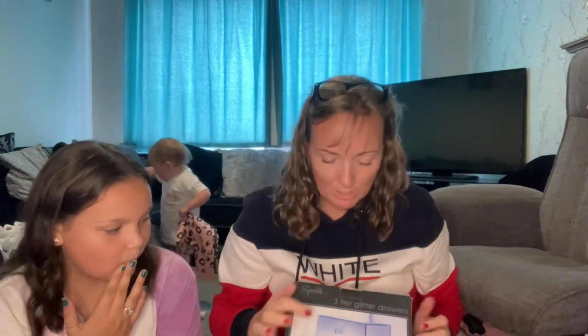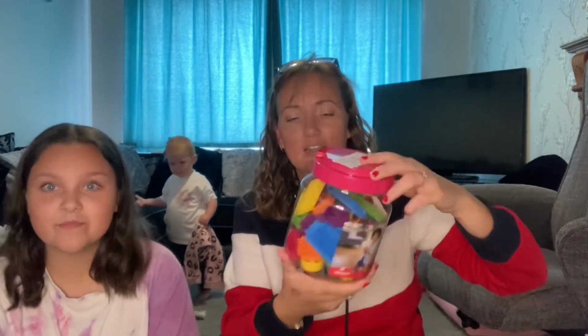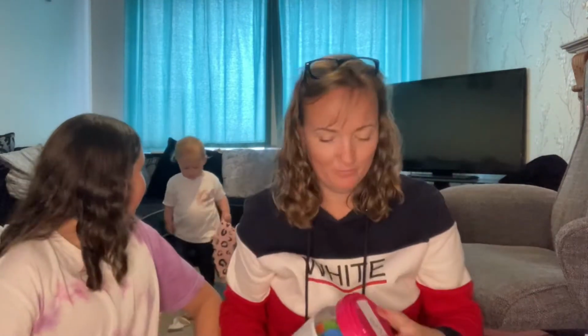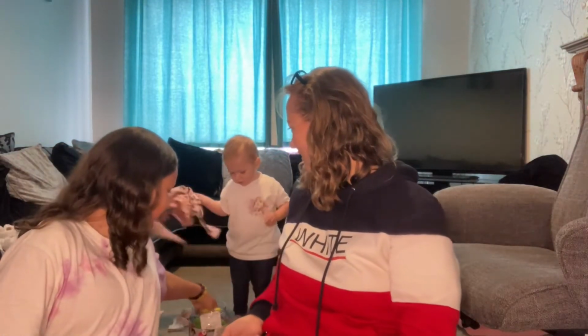We thought she could put her wax melts in each one because at the minute they're just plonked on the side. Still in the box, like new. £2. Pleased with that. A little toy, stickle bricks for Mia. £1. What's this? Wow. Love stickle bricks. You like those?